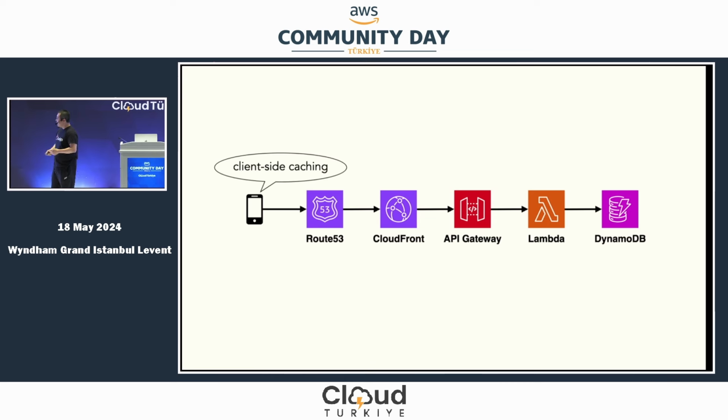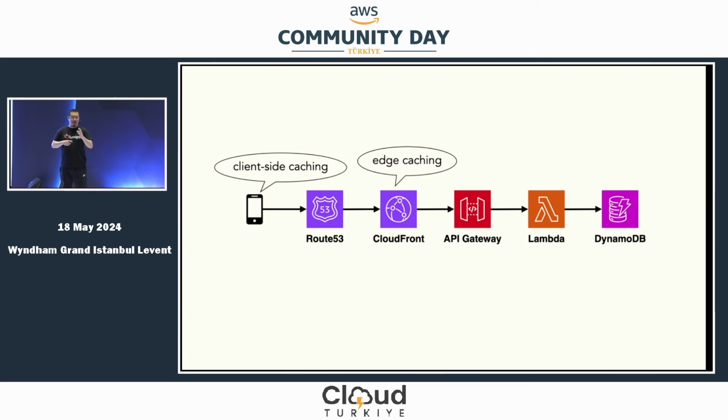So in this case, I will always have some client-side caching. And depending on whether you're building with web or mobile, you may get that out of the box. But client-side caching alone is not very efficient because you're doing a full round trip for every single client. So you also want to do some server-side caching. And for about 90 to 95% of use cases I've seen, the only server-side caching you need is edge caching with CloudFront.